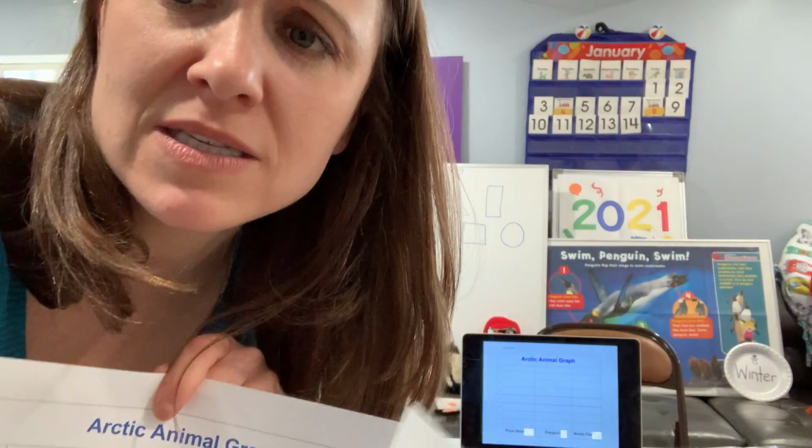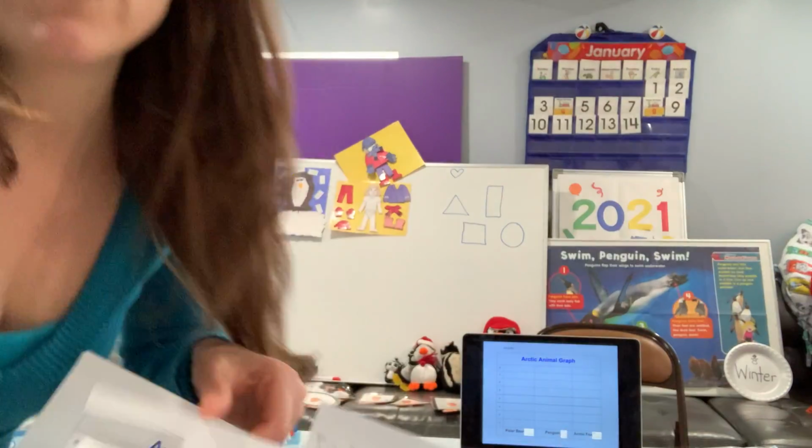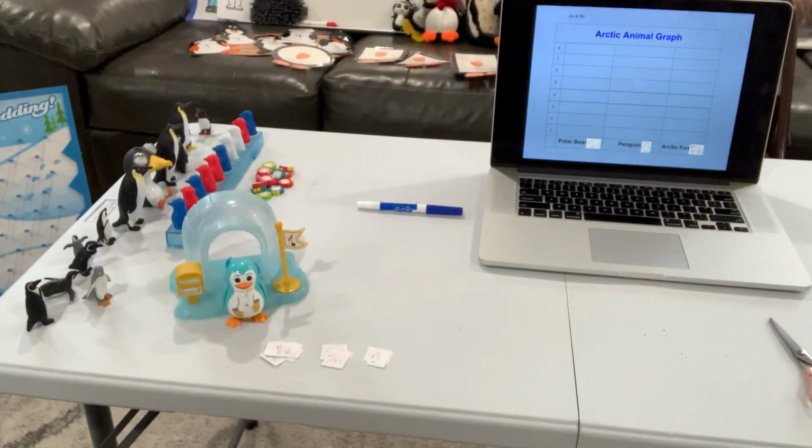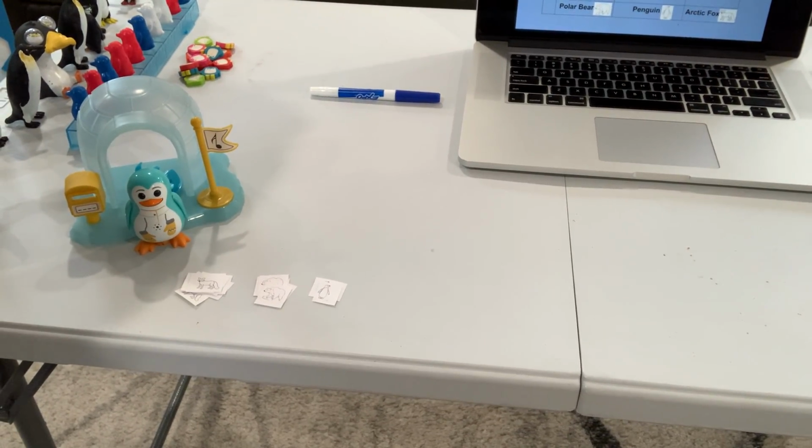Especially my PM friends, all right, my AM friends maybe need a little help there. So we're gonna cut out all of those little guys and we're going to sort them, okay? See how I have them sorted on my table here? I only cut out a few, but you can cut them all out.